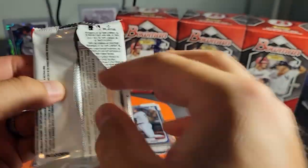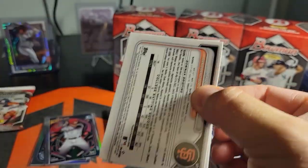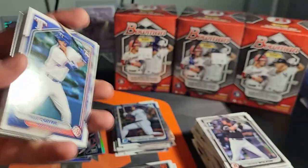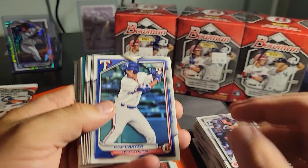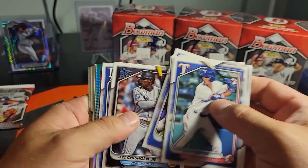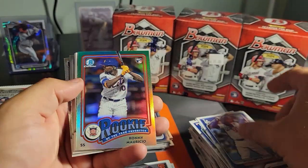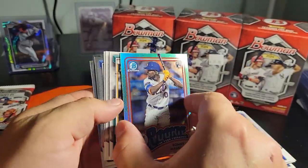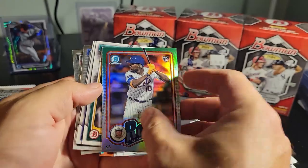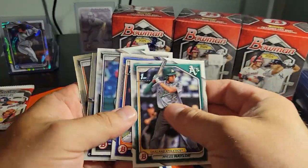I'd like to see one of the numbered parallels of those top 100 cards. Friggin' numbered ones look cool. I don't even know if you can pull the numbered ones out of retail, or the numbered ones of these rookie of the year inserts. That'd be sick too.